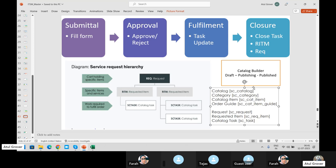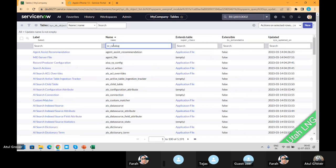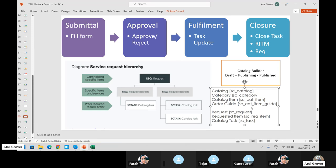And now if I go to the catalog one, sc_catalog, let's come here. Let me go back and open it from this one, not this table. This has been extended from the application file, not from the task table. Important. What is application file? I have no idea as of now. So I have a catalog, a category, an item, and an order guide. Important, these two things are important from the examination perspective.